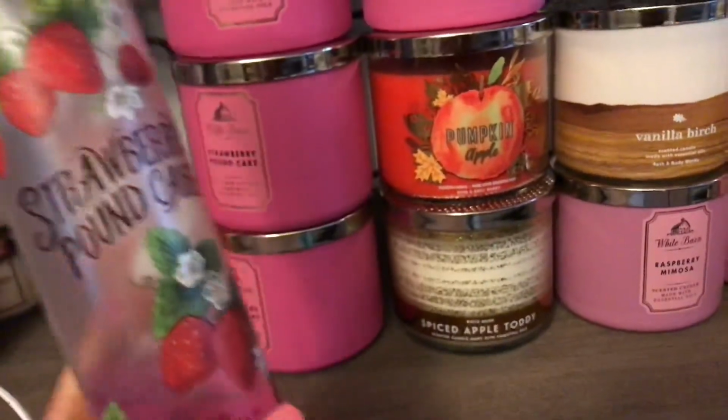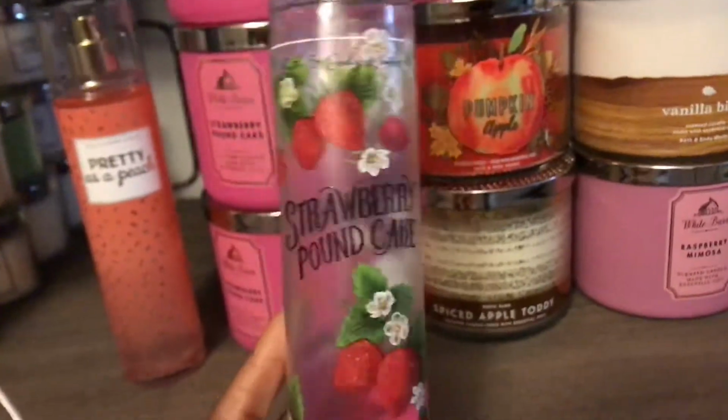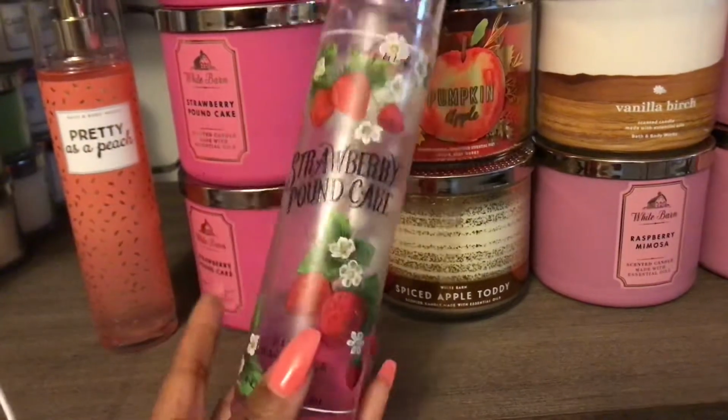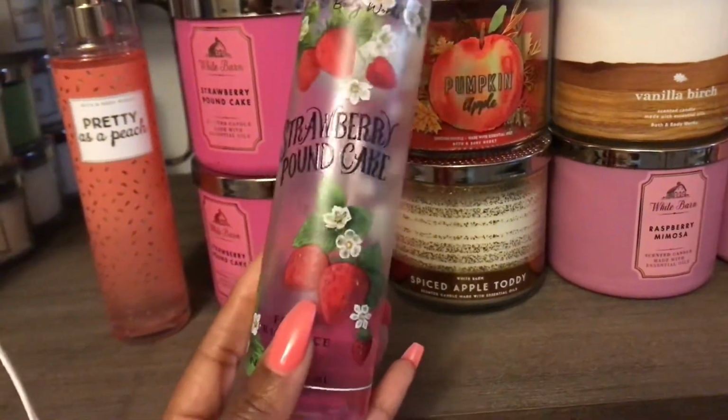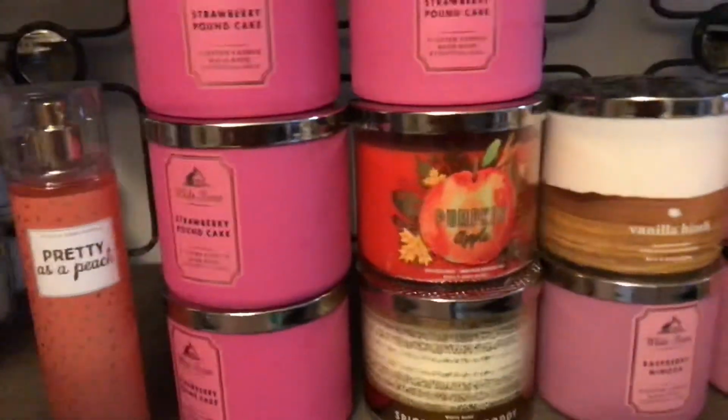So I suggest, Strawberry Pound Cake is now out in new packaging. I do plan on picking up the new packaging as well. But I do have a couple backups in this packaging. I just don't want to live without it. So yeah, that's Strawberry Pound Cake.